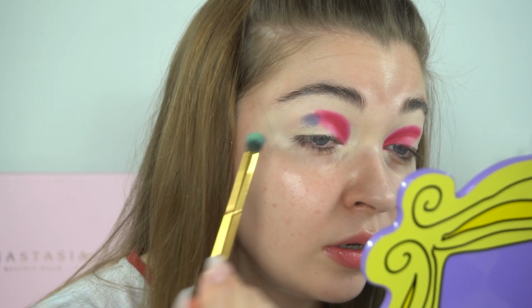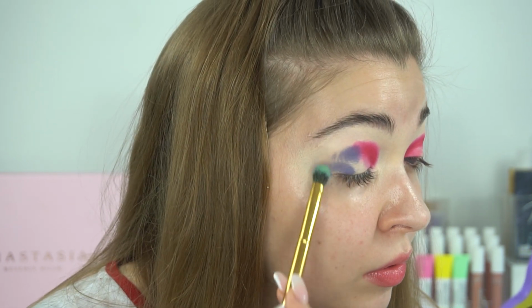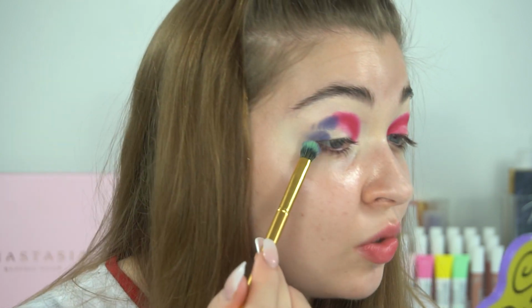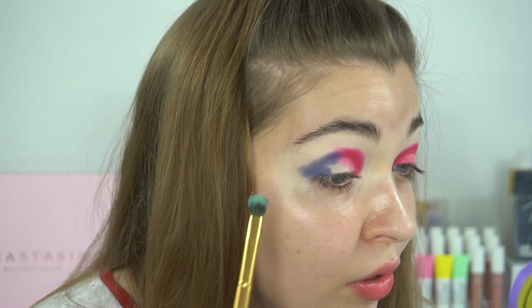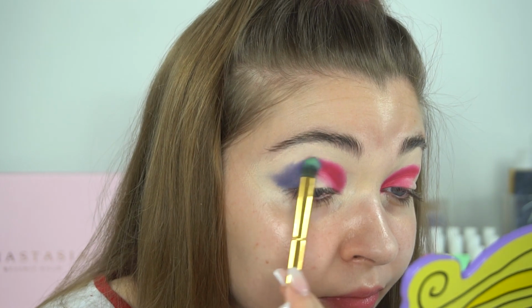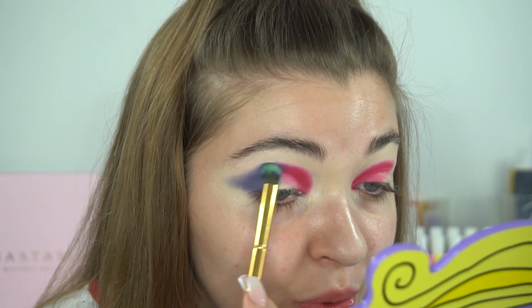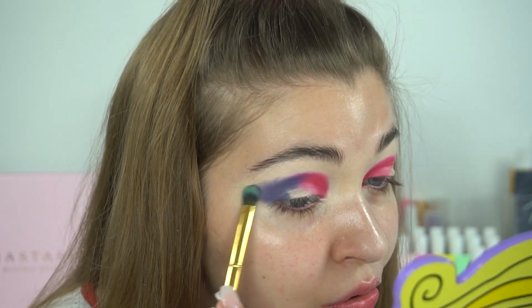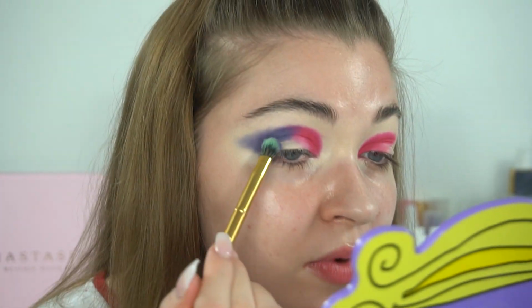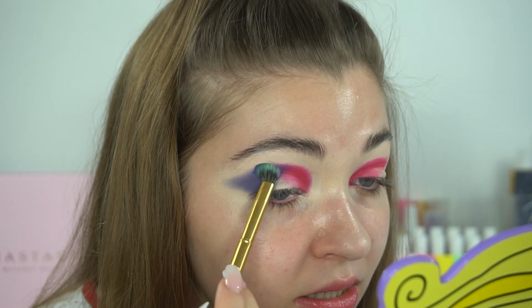Yeah, I'm just going to start packing this on the outer portion. Oh, it's definitely more of a blue. I thought it was going to be, it's a weird colour. It's like purpley blue. And packing that obviously towards the outer corner. I know it looks a bit crazy, but it's gonna be fine, trust me. Actually a really nice shade. Like I said, it's not really a shade that you would find in many palettes.